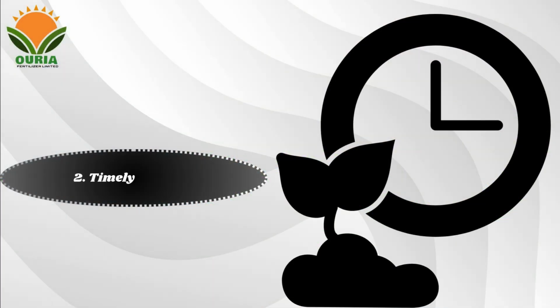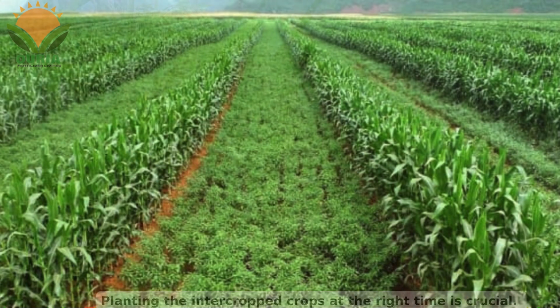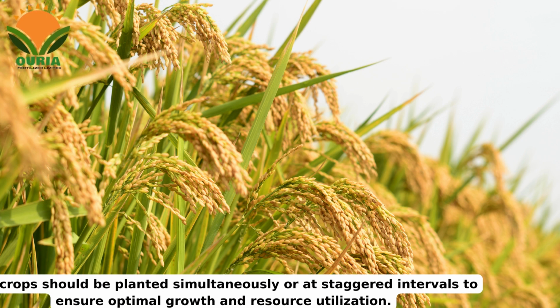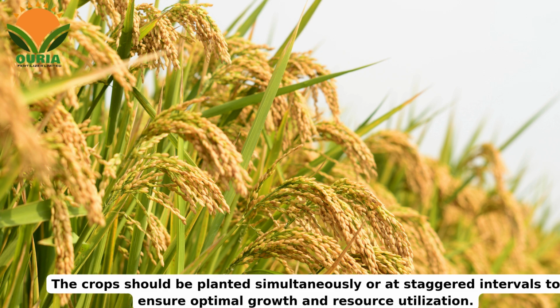2. Timely planting. Planting the intercropped crops at the right time is crucial. The crops should be planted simultaneously or at staggered intervals to ensure optimal growth and resource utilization.